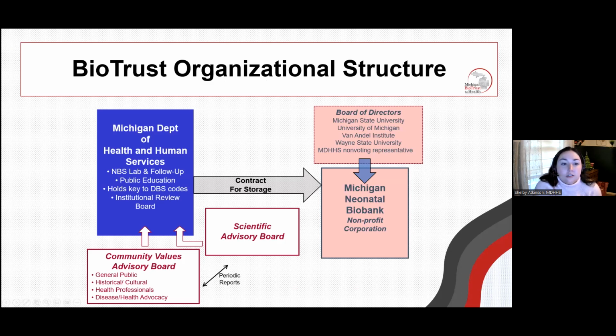This is our organizational structure for the BioTrust. It kind of starts here on the left-hand side with the Michigan Department of Health and Human Services box here in blue. We sit within the newborn screening lab and follow-up sections. We are responsible for public education about the BioTrust, and MDHHS is the entity that holds the key to blood spot codes. And that'll make a little bit more sense when we talk about our collaboration here on the right-hand side. The BioTrust is considered a medical research project, and we do maintain an active IRB review here at MDHHS. We contract our storage of blood spots out to the Michigan Neonatal Biobank, which is actually located at Wayne State University, and I have a slide on that later.